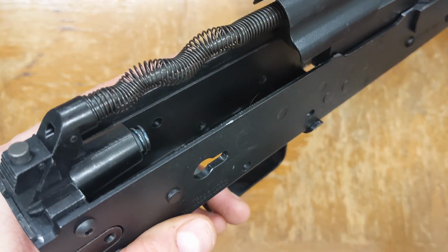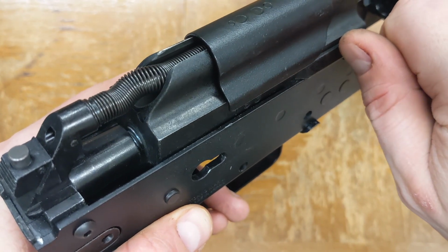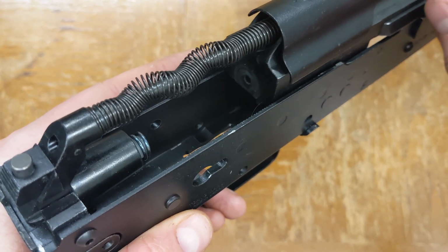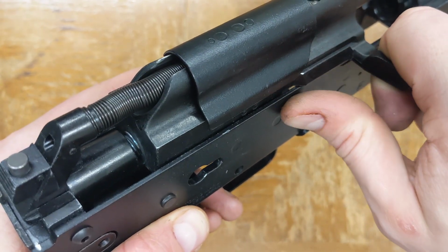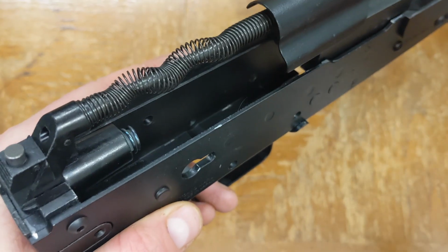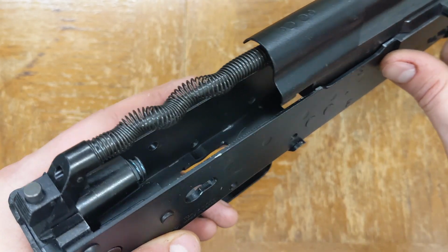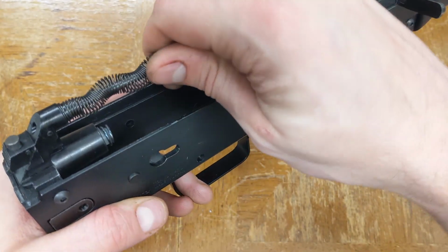Then the guide rod houses a third very stiff spring buffer that takes up whatever energy still remains in the carrier at the end of travel and kicks the carrier back forwards. Overall, this combination of springs is geared towards maximizing efficiency and recoil and allowing the gun to fully cycle even with low input pressure, all while keeping an acceptable cyclic rate.